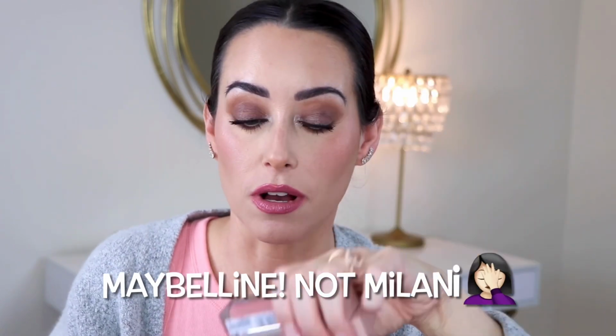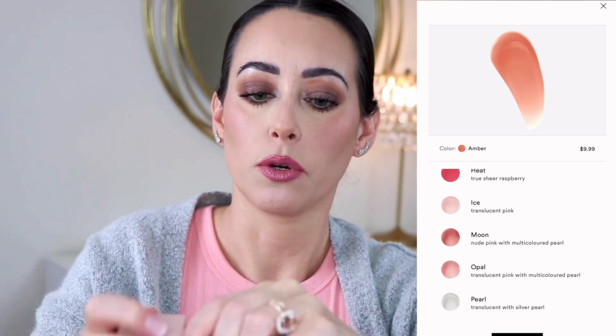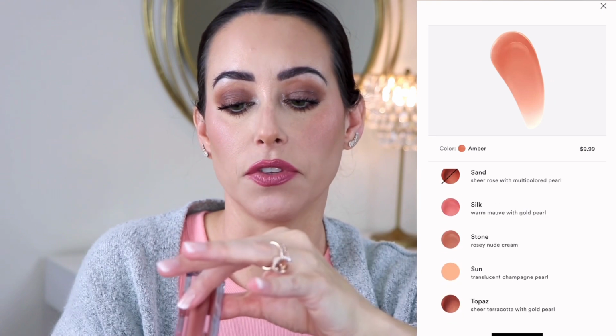So my next two are plumping lip glosses, which are my absolute favorites that I've tried from the drugstore. We have the Milani Lifter Gloss, which is probably my favorite out of these two. I have several shades. My favorite shades are this gorgeous shade Reef, which is a perfect pinky coral shade. And then I love the shade Stone, which is more of a muted down brown shade.